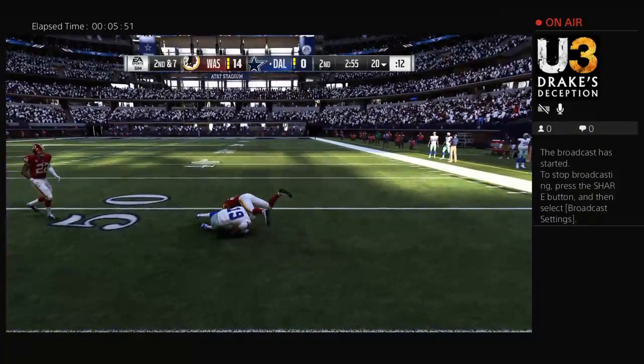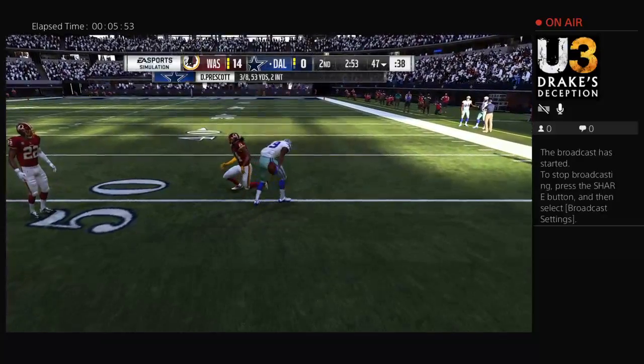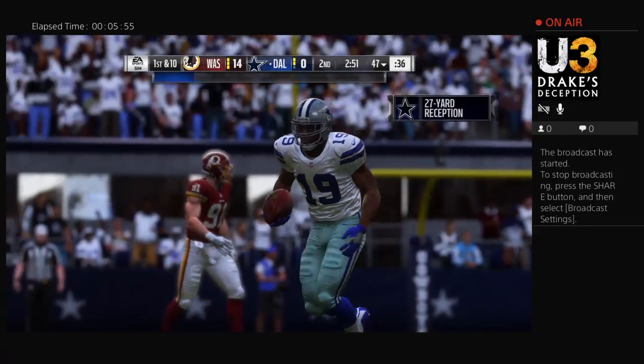And this is going to be caught. He won the fight for the football. A very solid gain of 27.